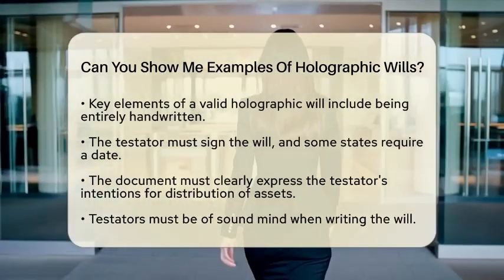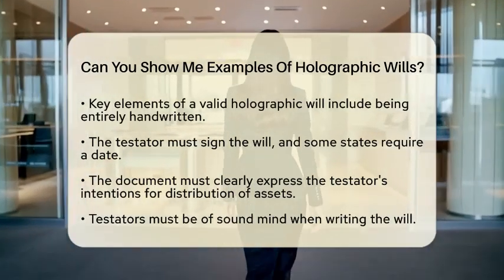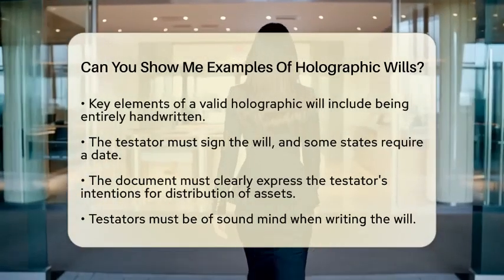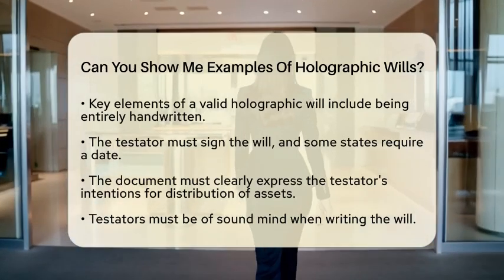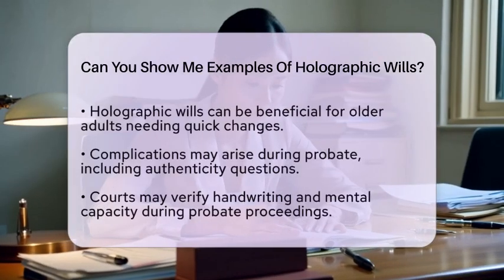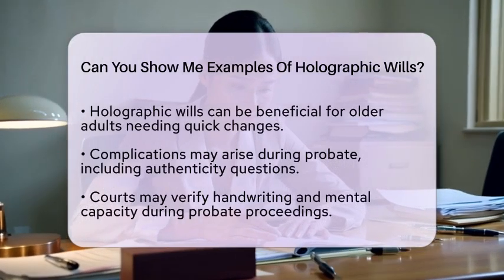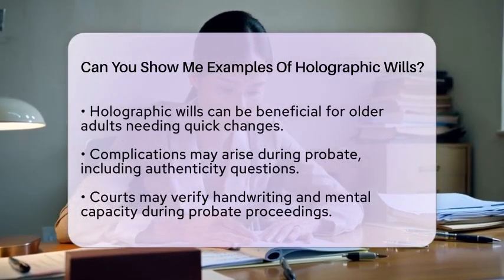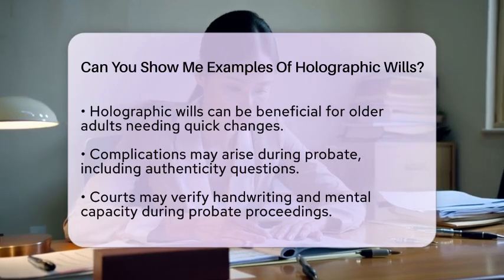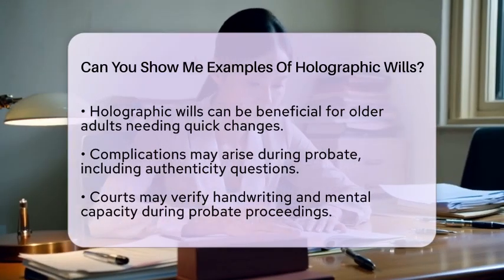Lastly, the testator must be of sound mind, meaning they understand what they are doing when writing the will. Holographic wills can be particularly useful for older adults who may need to make quick changes to their estate plans or who do not have easy access to legal assistance. However, these wills can lead to complications during the probate process.